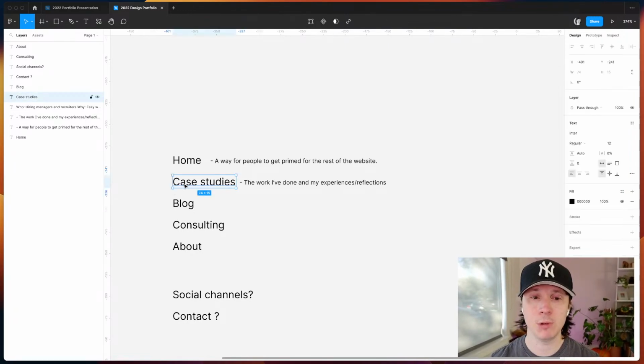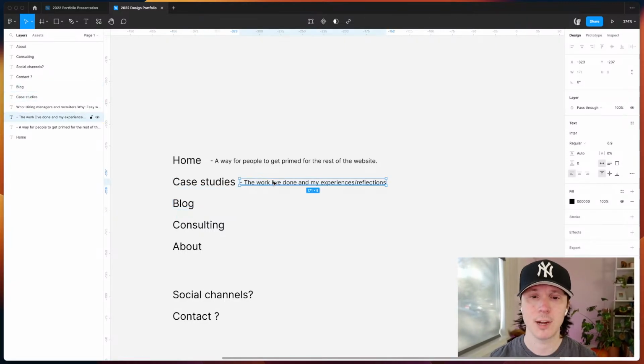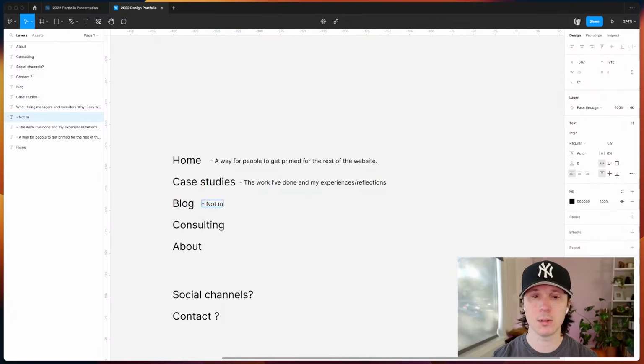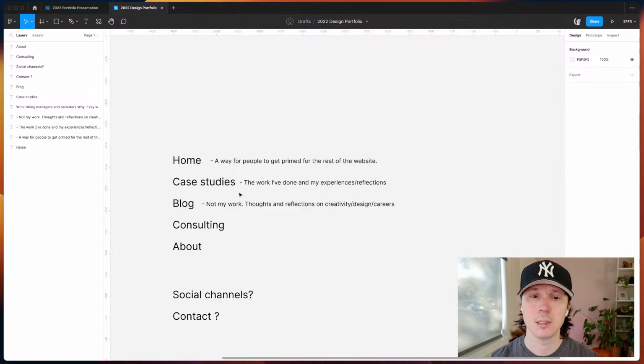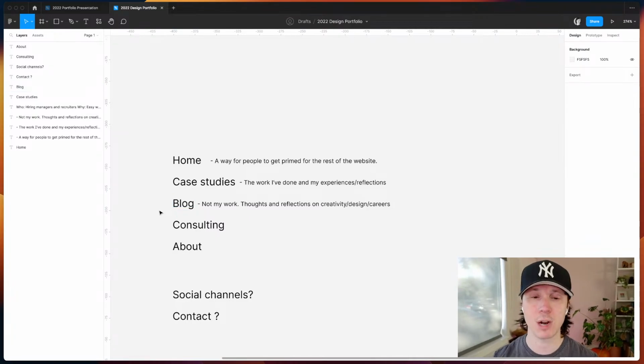But for me, I really like this idea of separating these two things and having a blog or articles. In fact, I need to maybe think if I want to reword that. The reason for that is because this is not my work. It's just thoughts and reflections. So I think that distinction is pretty important. And I will not include case studies or case study-like content in my blog. It's just more of the abstract thoughts around processes and things like that.